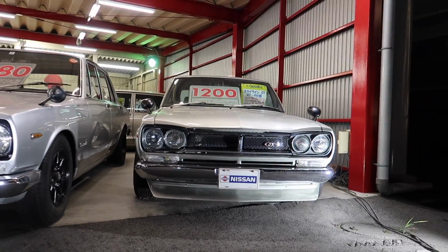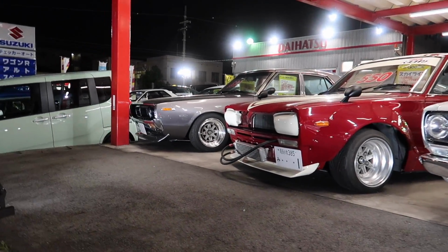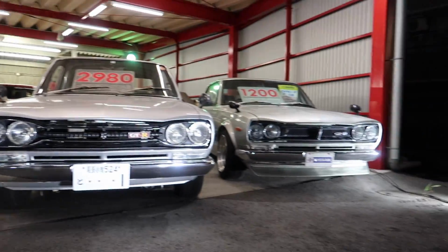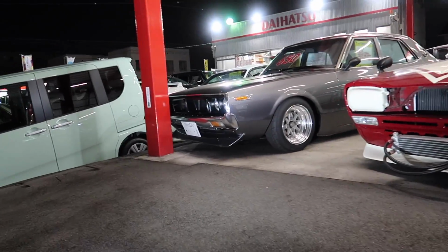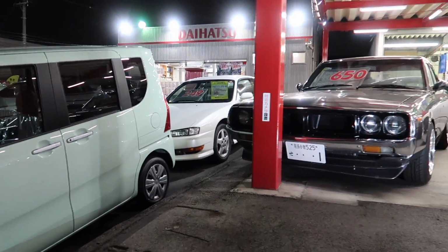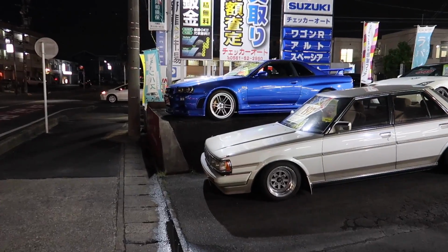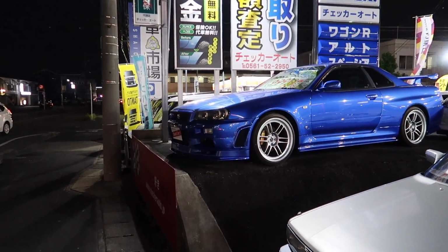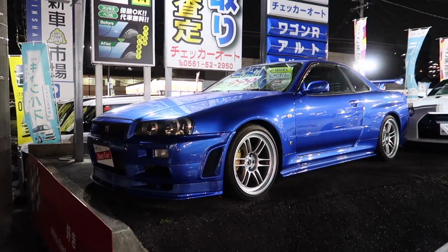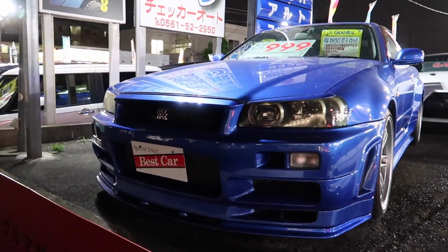But look at this place. Look at this freaking place. This is incredible. Three Hakos, Kenmeri, S14, a 180. What we're actually here for, though, is this Bayside Blue V-Spec. We have a customer in Tokyo, his name is Jay, who is very interested in purchasing an R34 GTR, and we're out here to take a look at this one for him.